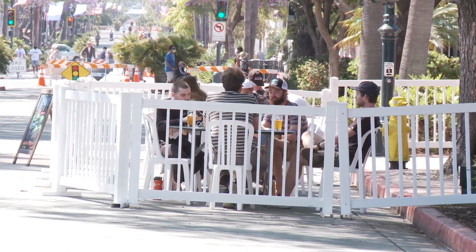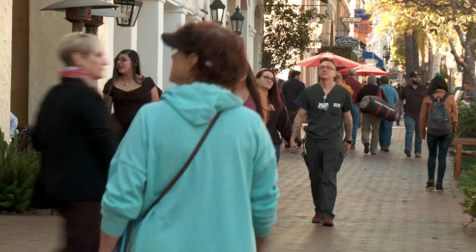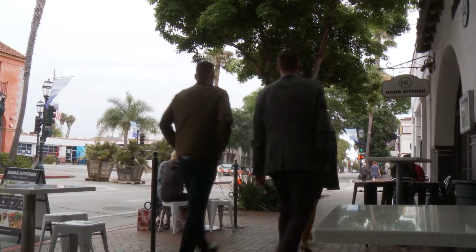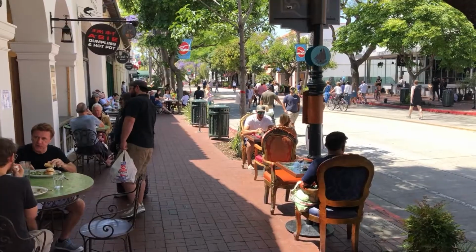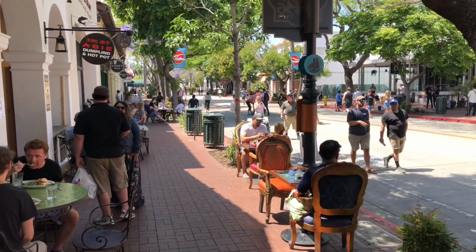It's been talked about for years, closing State Street to vehicular traffic and making it a pedestrian-friendly promenade. Since the COVID-19 pandemic, State Street is slowly transforming into the promenade that so many are hoping for. Yet there's so much more to do. And how does one go about designing such a large area? That's where Design Charrette comes into play.